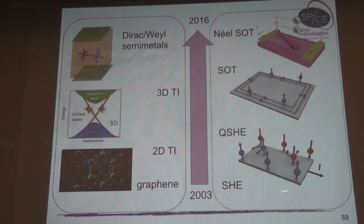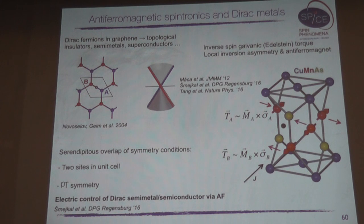The ideas of spintronics and topological physics started almost simultaneously, from 2004, from graphene and the spin Hall effect. And they've gone a very rapid path with a lot of very rapid developments, sometimes independent of each other. But there is a possibility of naturally having these Dirac metals, or Dirac quasi-particles, in antiferromagnets. Because what you really need is the PT symmetry, the product of parity and time reversal symmetry being conserved, which is a natural thing that you can do in antiferromagnets.